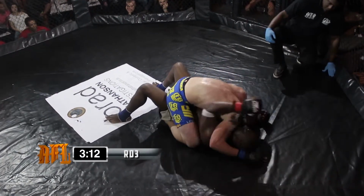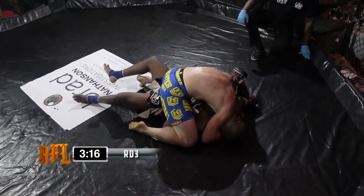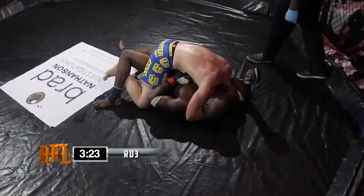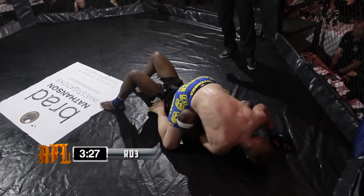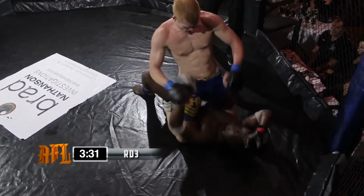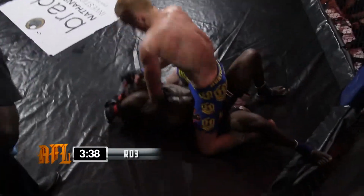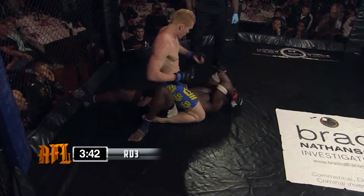Another arm triangle attempt here. Every time Cameron bases up to throw a punch like that, Khulekani could put his hands on the hips and shrimp escape, it would be there every single time. Here, he could use this opportunity to bridge, shrimp away, push one of Cameron's legs down, possibly go for a sweep. Instead, his legs are very inactive on the ground, Justin. Khulekani's legs remain very stationary. He's not using his hips at all.